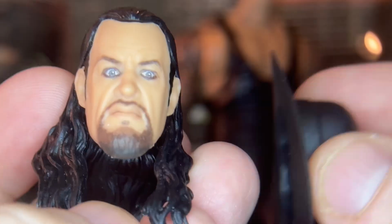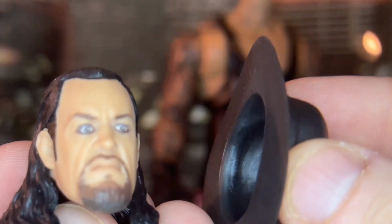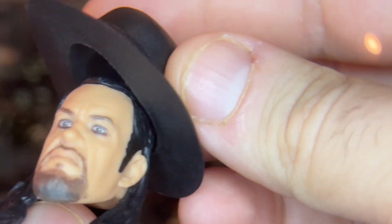Before I move on, let's see how this hat fits on these heads. Let's see.